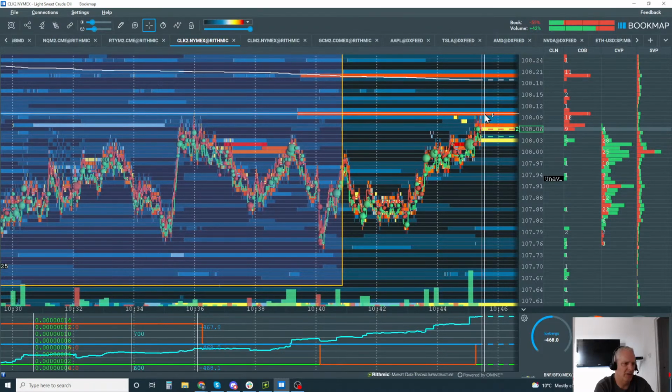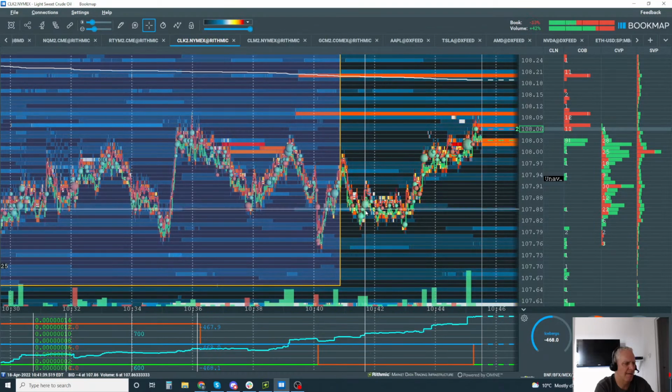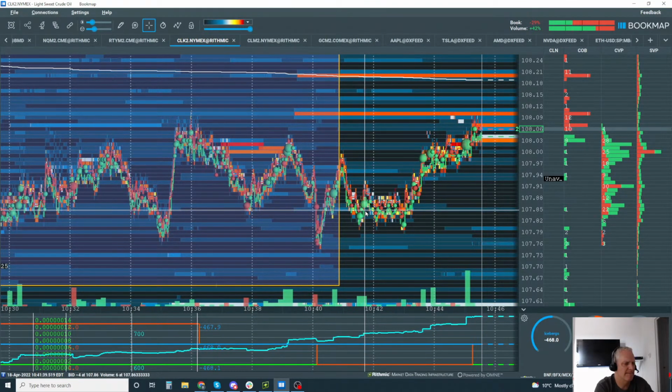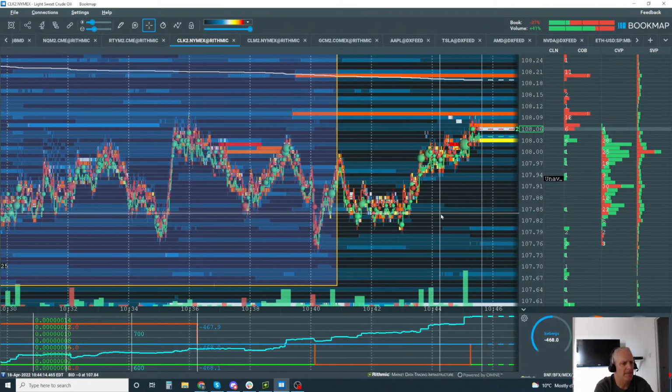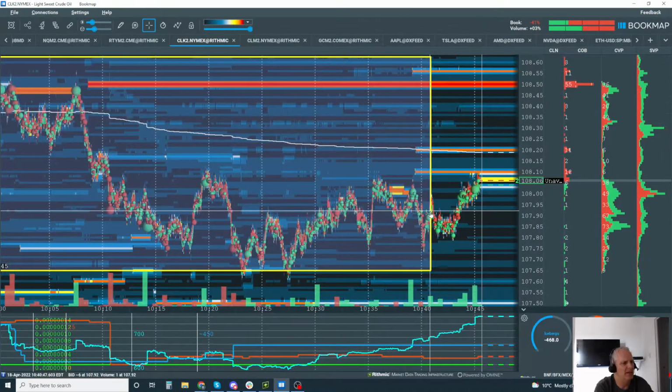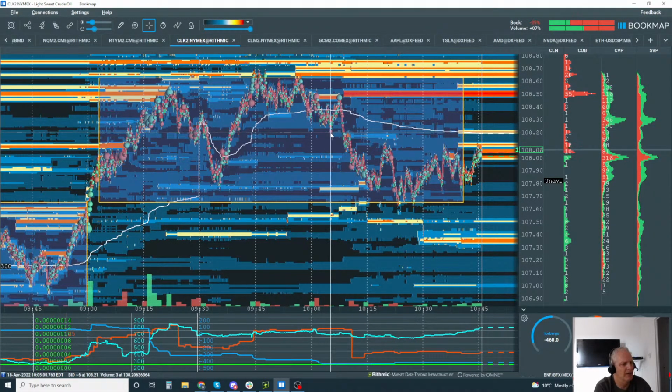And just looking for follow through, 810 and then 820. All right, that's the reading on that. And 820 also fits in pretty nicely with the drop over here in this kind of swing.